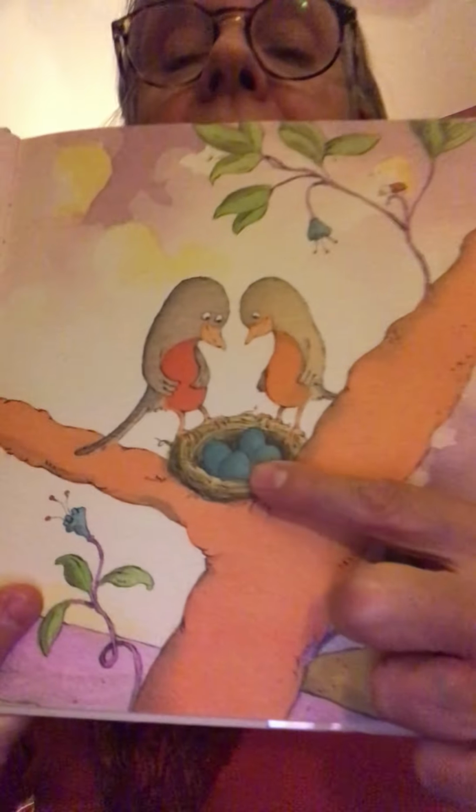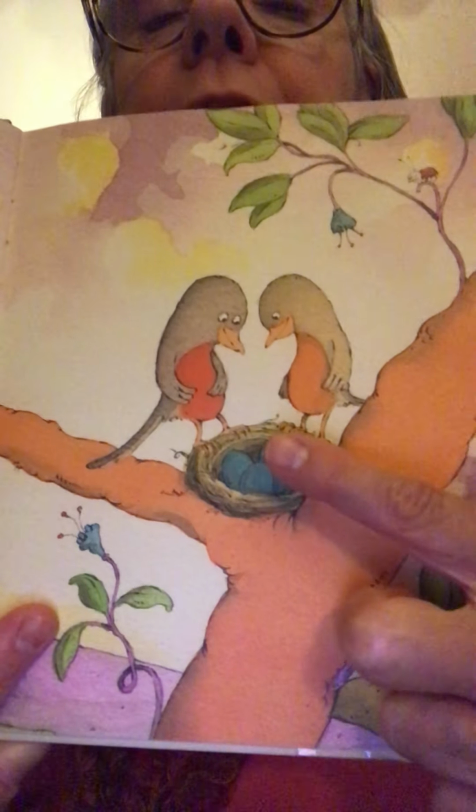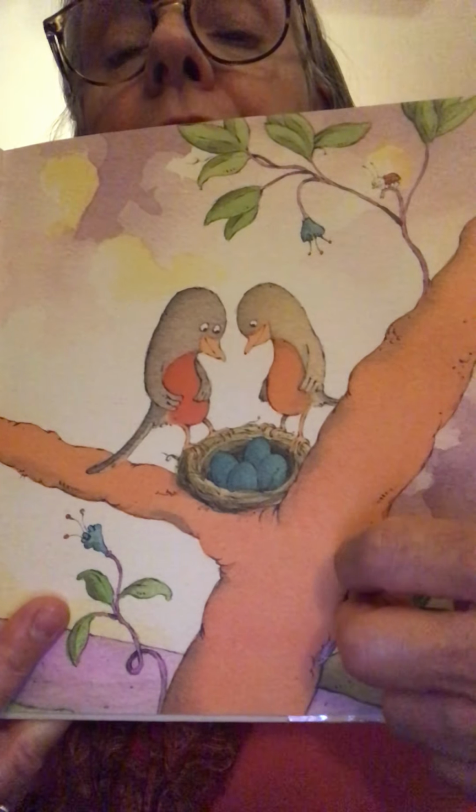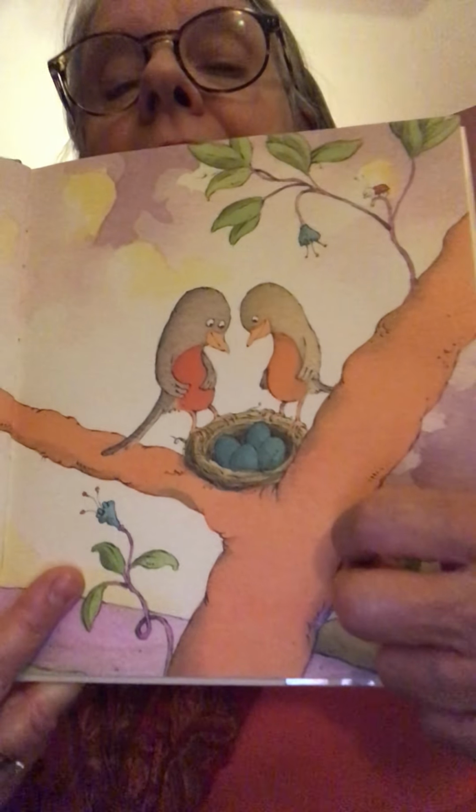This page says accessories. They title each page. Three is too few, so Mama adds more. Now it's just right, one clutch of four. And there they're looking down at their one, two, three, four eggs. And they look very proud of them. See? So the mommy laid four eggs. It says a clutch of four. Clutch is like a grouping of four. So they're very happy with their four little eggs.